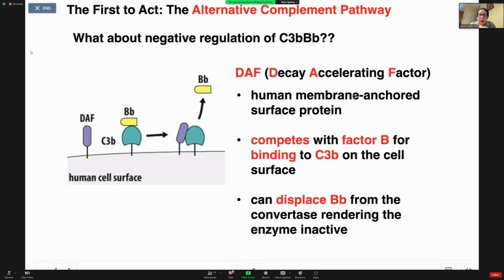We also, believe it or not, have actually receptors on a lot of our cells that can also act as negative regulators. For example, we have a molecule called DAF, decay accelerating factor, and you can see the cartoon of it here. If we end up with a C3b, BB, that's our C3 convertase on our cell, DAF can come along. And if it's on the same cell, remember, we have fluid motion of our cell membranes, can come over and it actually can bind and displace factor B, factor BB. It bumps it off so that this molecule now is inactive.